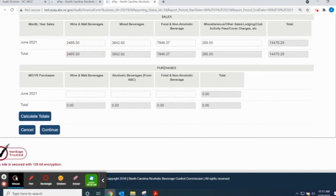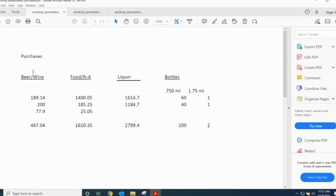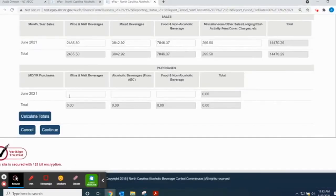Next thing we're going to do is take a look at our purchases, and we have a spreadsheet in place for that. So all we're going to do is take the data from our spreadsheet and key that into the appropriate place. If you recall, on our purchases for beer and wine, we had 3 invoices, which tallied up to $467.04. And we'll take that and key in 467.04, again making sure not to use any kind of commas, dollar signs, or other punctuation marks.